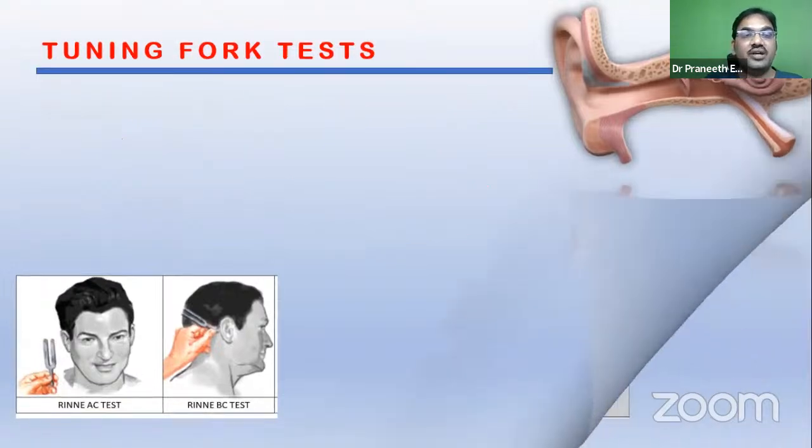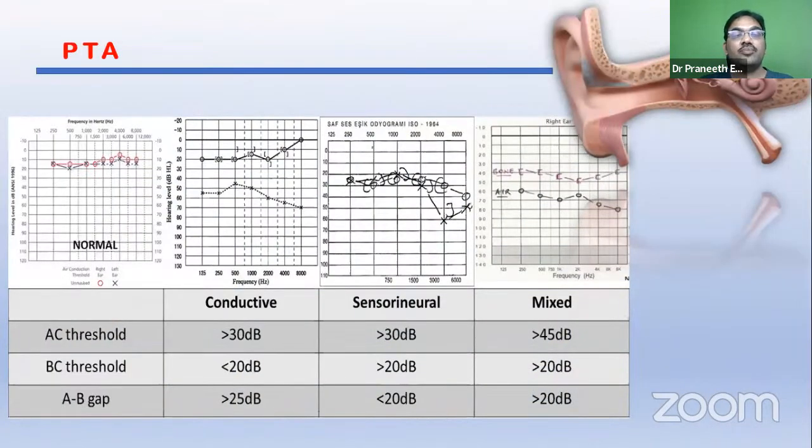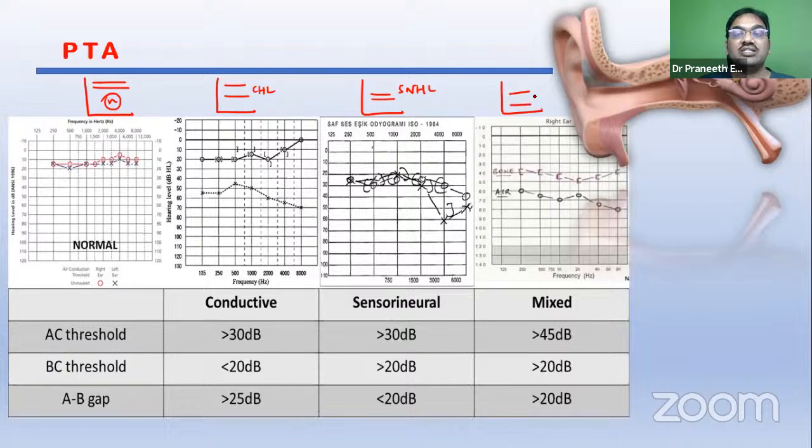So, this is about Rinne and Weber. And now we move on to pure tone audiometry. I have told you a shortcut. If the two waves are adjacent to each other and they are in the upper part, that is normal. If they are separated by a gap and still lying in the upper part of the graph, conductive. If they are lying in the middle or lower part and no gap, it should be SNHL. If they are lying in the lower or middle part, separated by a gap, that should be mixed. This is the short form, of course, to remember overall. Clear?